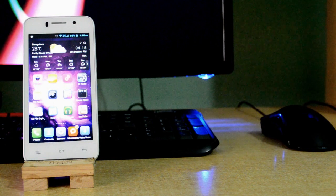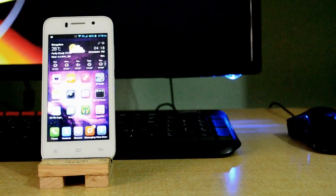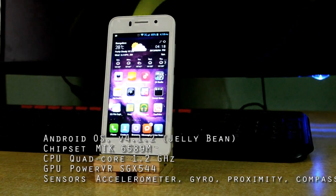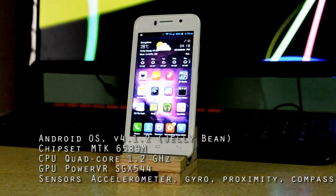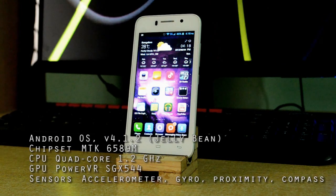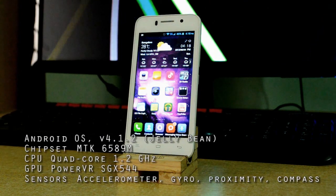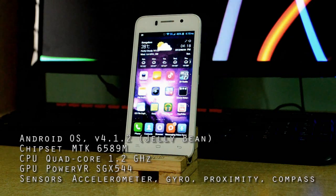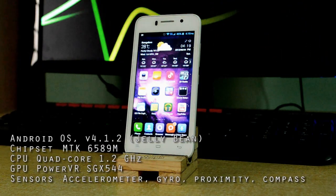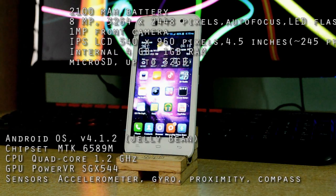Today we are going to be reviewing the Xolo q800 smartphone from Lava. So let's begin the review. The Xolo q800 is a budget smartphone that costs about Rs 10,000, and for that money you get a quad-core 1.2 GHz MediaTek CPU and a PowerVR GPU along with 1 GB of RAM, and the screen resolution is 540 by 960 pixels at 4.5 inches and 245 ppi.